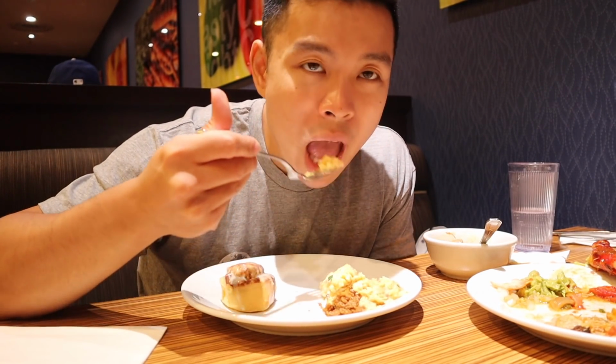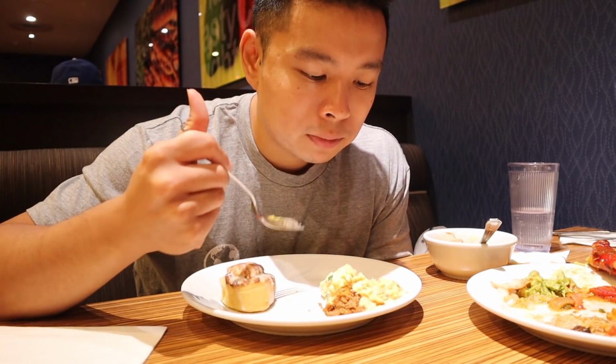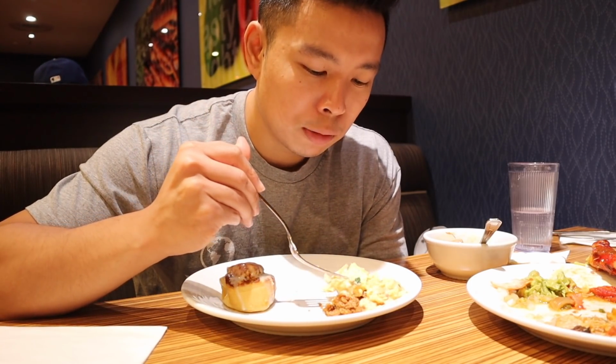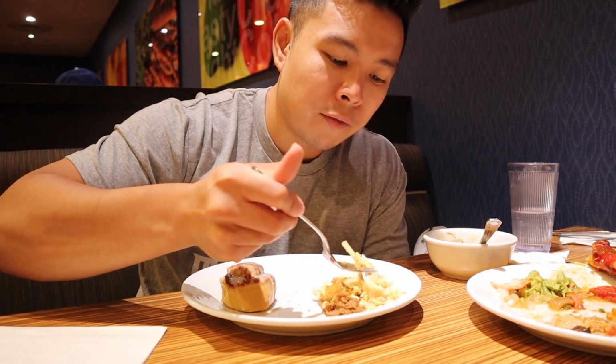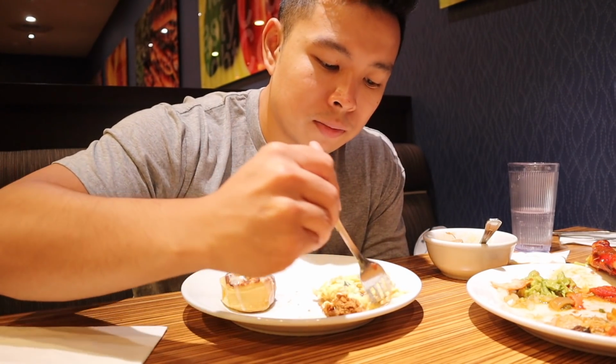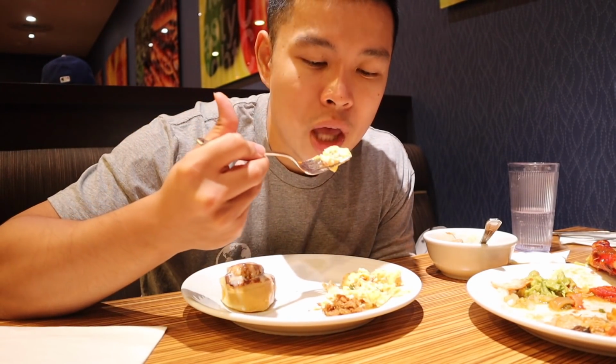It's really creamy. It tastes like creamed eggs with a little bit of sour cream, some onions, and there are thin slices of tortillas in there. So it's not like a full-on chilaquiles, but it's kind of like an imitation chilaquiles. Very cheesy egg.